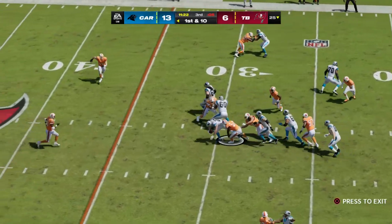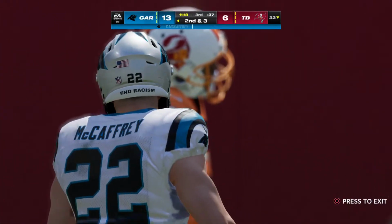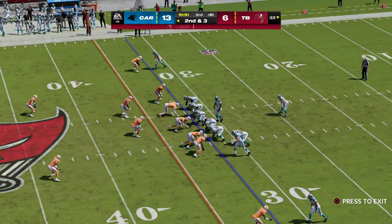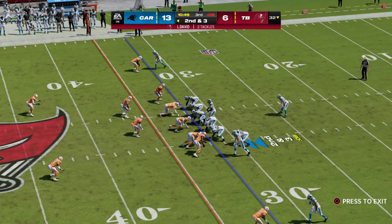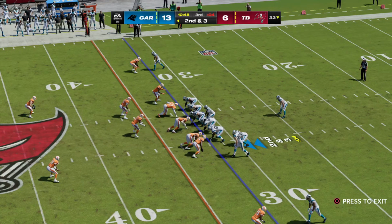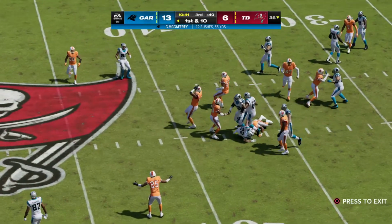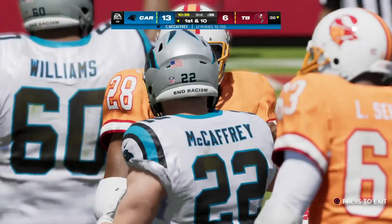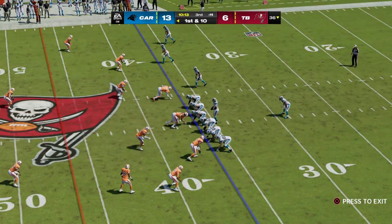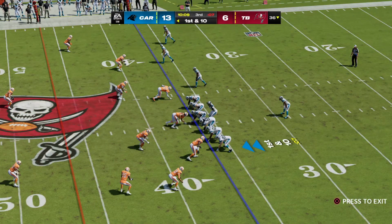First and 10. Handoff. McCaffrey. Picks up 7. It'll be 2nd and 3. Levante David on the stop that time. Handoff, McCaffrey bowls his way past the marker. First down out to the 36. Chains will move. Little pushing and shoving at the end of that play. Arden Nickerson in there on the stop.